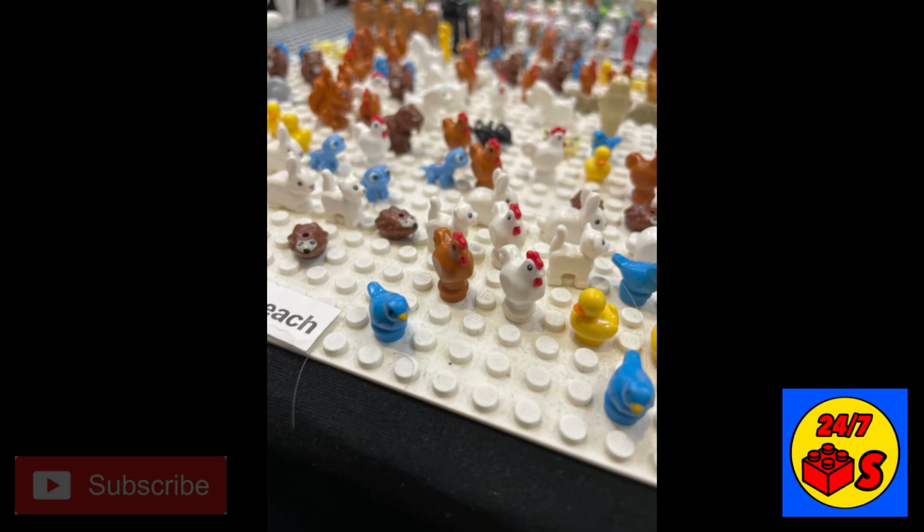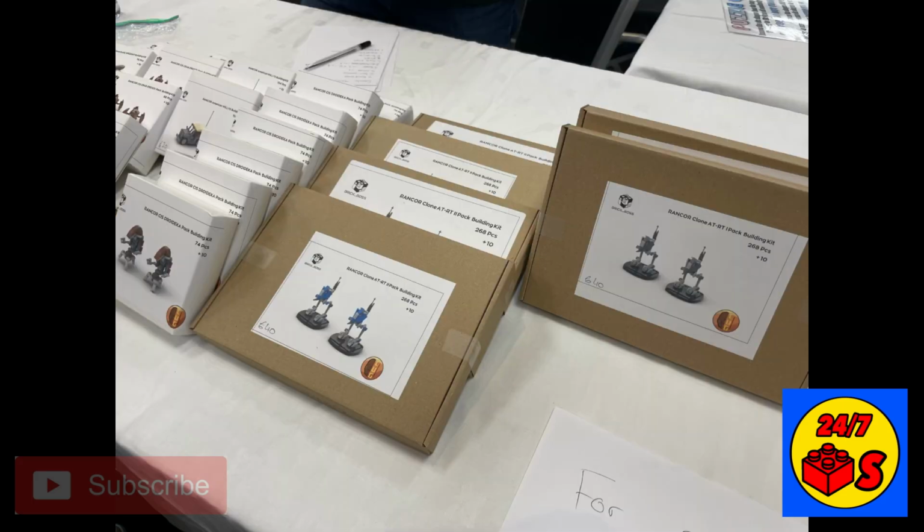And obviously I got super excited when I saw a bunch of chickens all on one base plate. But you also had sellers like Rancor Lug who were promoting Brick Boss's builds. As you guys know, I did a custom review on his AAT, which was really interesting and a really nice sort of build, and it was something different, so go check out Brick Boss and Rancor Lug.